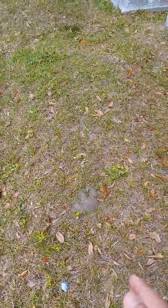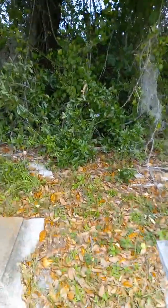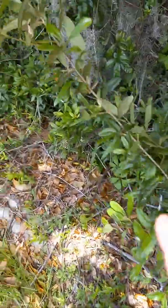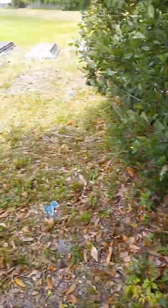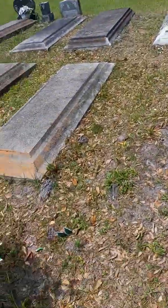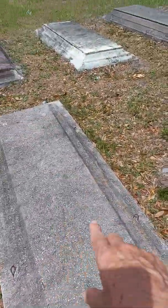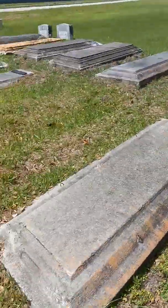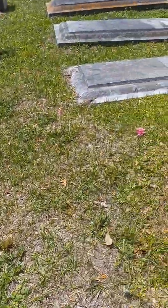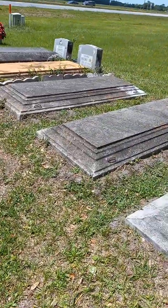So here we've got a mound and no marker, and there we have a mound and no marker. And we've got these two that are being swallowed up by the trees. And we've got two mounds here with no marker. There must be a crypt with dirt over them for them to see. And we've got one here and then a small one here. I wonder if that's another baby. And then we've got one here. So we're going to walk over people's crypts.